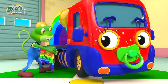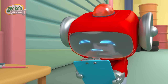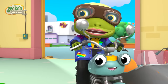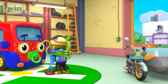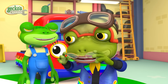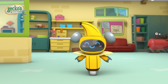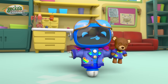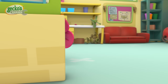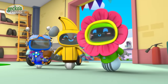Hello, everyone. We're getting ready for a carnival. The Mechanicals are just finishing off their costumes. I love the jacket, Grandma. Thanks, Gecky. Carnival is all about love. Now, where are my mini metal ones? I want to see their costumes. A brilliant banana. Oh, Blue, my heart. No need to be shy, Green. You look amazing. Wait, where's Red?